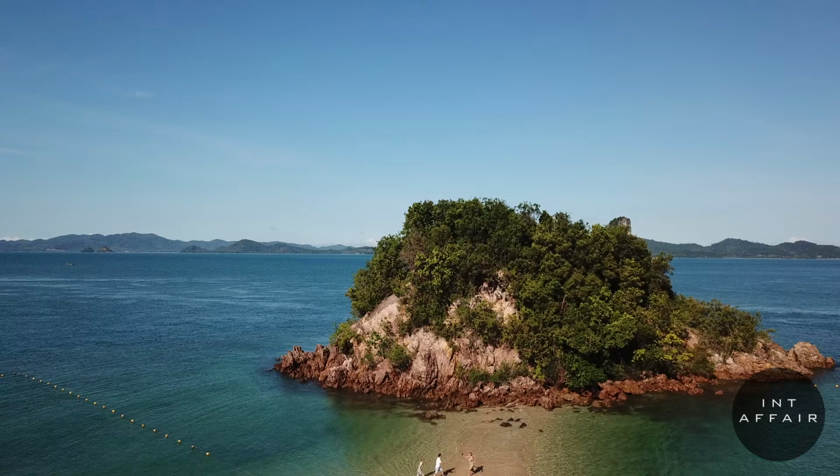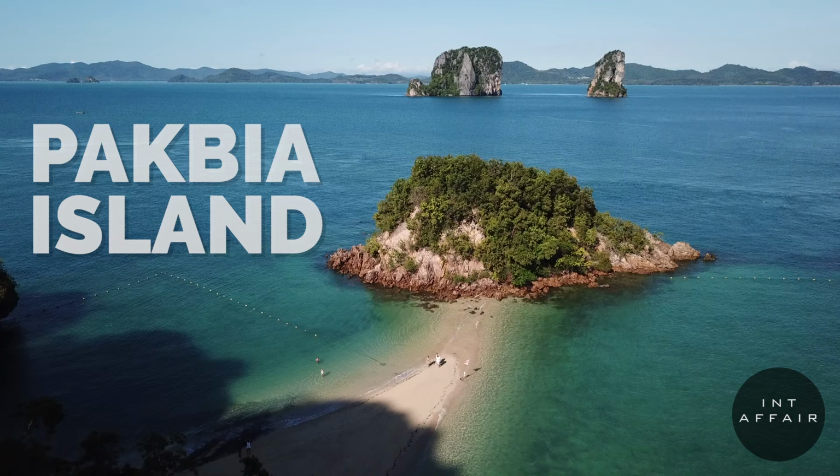First stop of the day is an island called Pak Bia. It's not that large itself, but it does have a V-shaped sandbar in the middle with a little beach on either side that you can swim in. Water's kind of clear. Should be a nice day.